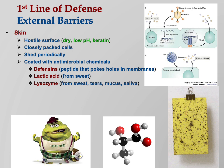Lysozymes from sweat, tears, mucus, and saliva. Lysozymes are enzymes that break down cell walls of various pathogens. So don't underestimate the importance of the skin. And conversely, that's why any break in the skin is potentially serious. I mean, sure, most of them don't turn out to be, but any one of them is. Anytime you've got a break in the skin, you need to monitor it, all right? Lots of bad things can get into your body.